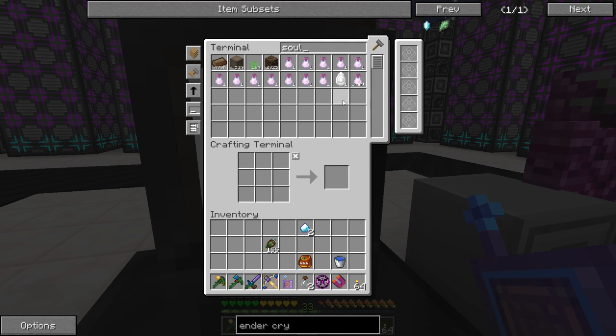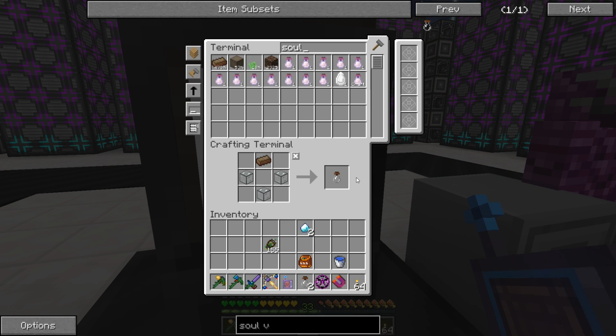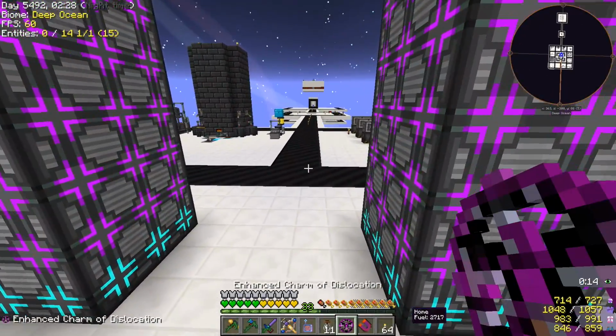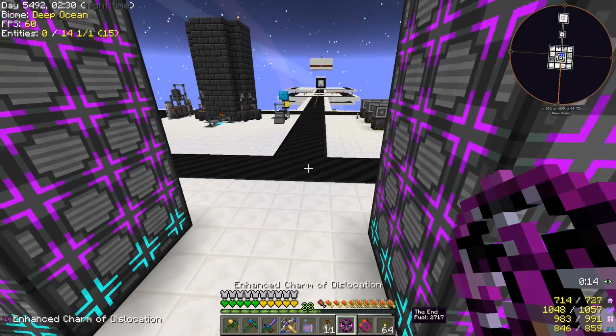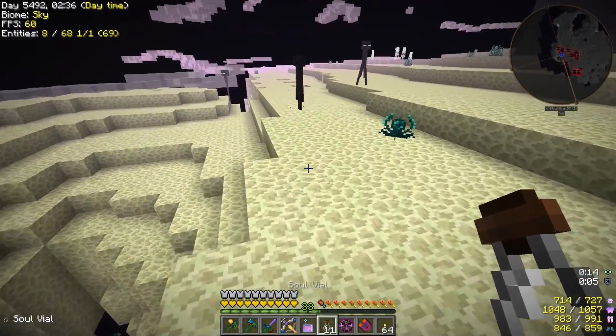Can I tell the system? No, we don't have those on auto craft, do we? Let's do soul vial. Just craft as many. Okay, we got 11 of those. Cool. All right, so let's go to the end. We'll get ourselves some endermen. We should be able to make these crystals that way. Probably the easiest and the fastest way.